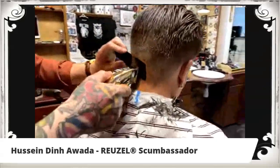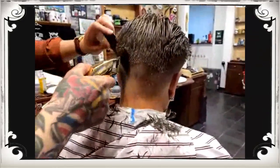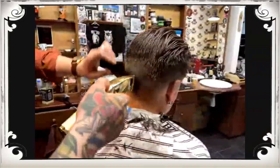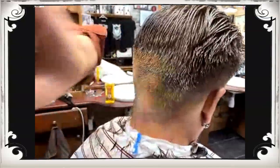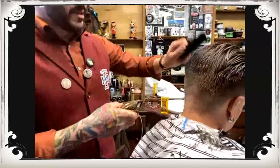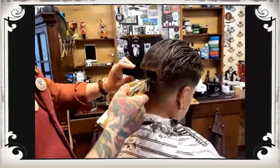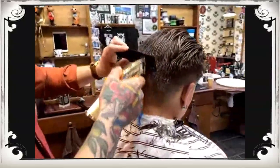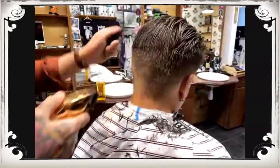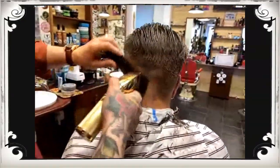So just think about your comb, think about your arm, how you're moving. I'm not doing a lot of show here, trying to do my best to keep the hair length the same, so I can do a fine shape and a good haircut.